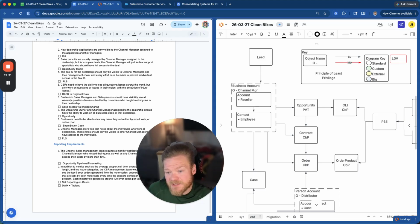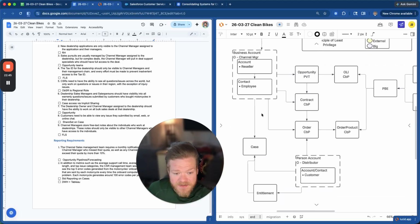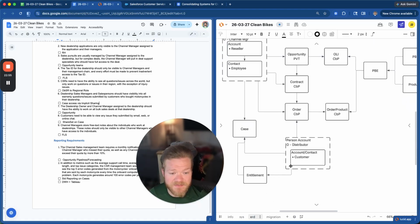with the exception of injury issues, which they will have access to based on the record type that is associated with it. The case access will also be enabled via implicit sharing for the dealership management, so there will be an account lookup on the case object that looks up to the account, so they have implicit sharing access. And then the customers will have access to the case via sharing set.